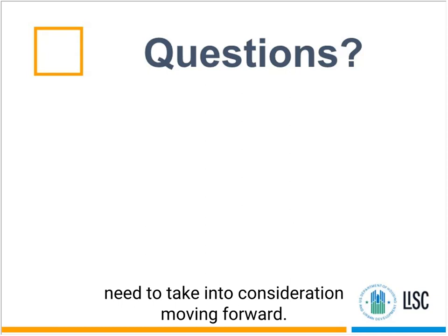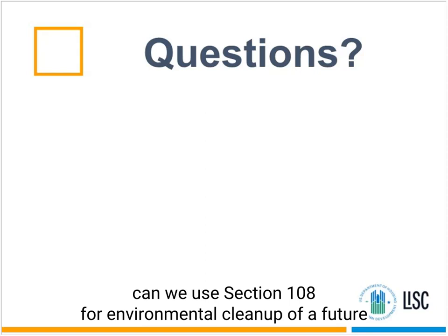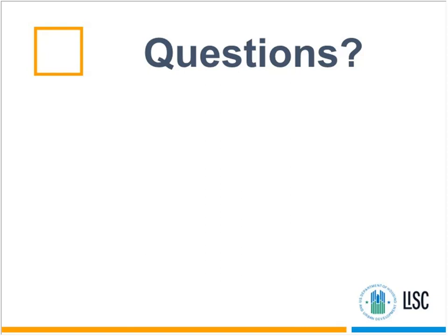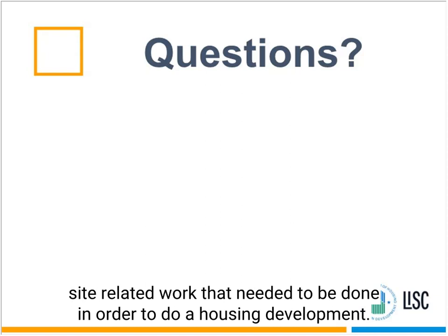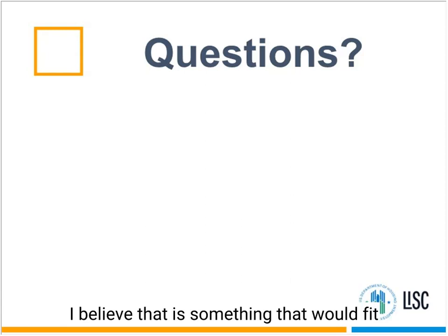Okay. Another question is, can we use Section 108 for environmental cleanup of a future low-income housing tax credit multifamily project? I'll take that, Karen. I believe that would fit the criteria of site-related work that needed to be done in order to do a housing development. So I believe that is something that would fit.